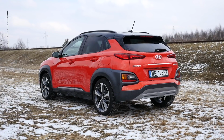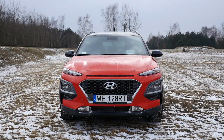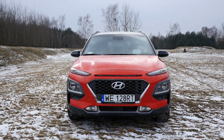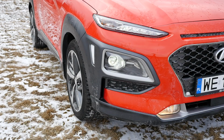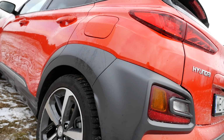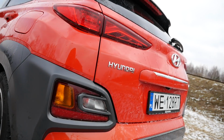Hyundai Kona has even more sharp lines and creases. In the front, it has not just 2, but 6 lights: LED day running lights, LED headlights and fog lights. And there are also 2 reflectors on the front sides. In the back, Kona gets LED tail lamps.